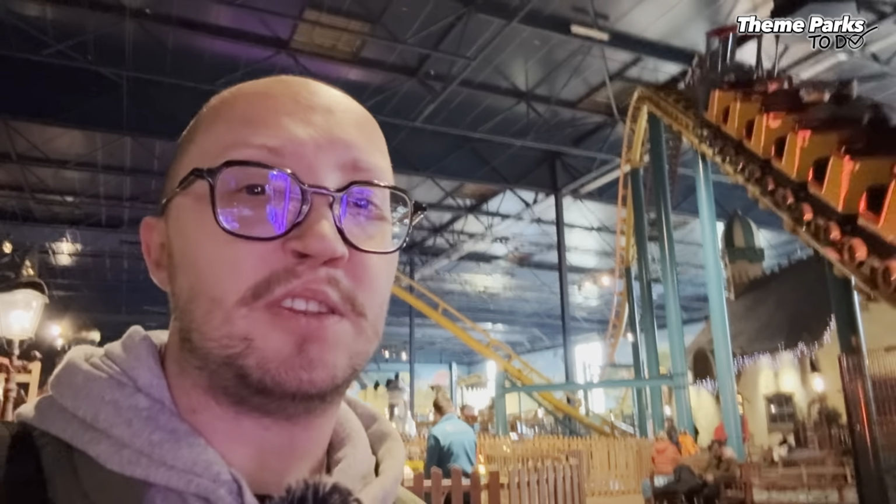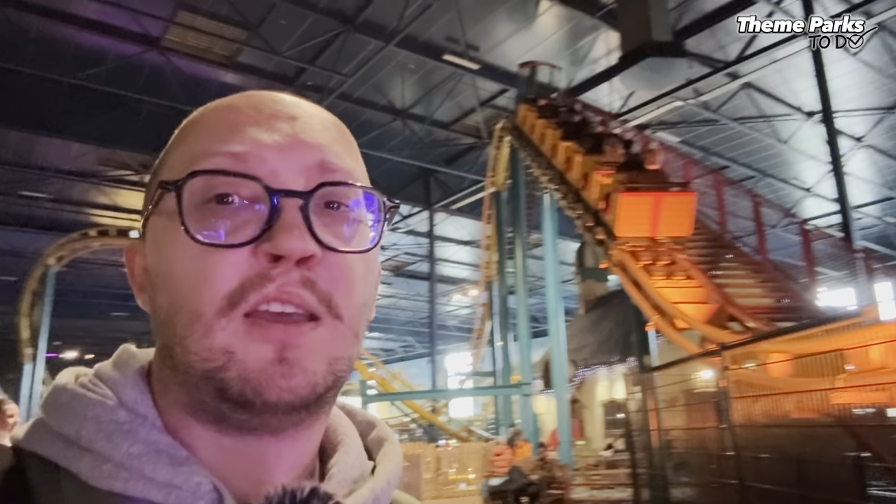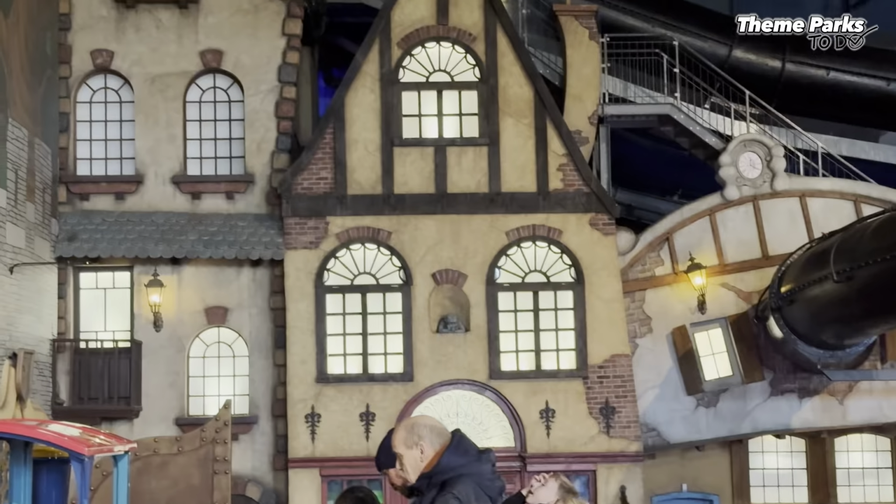Alright, so Tolls Express here behind me. Fun family coaster. It's not a really smooth one, but it's quite an old one, of course. It's already 23 years old, I think. But it's a fun one. It's just not very smooth.